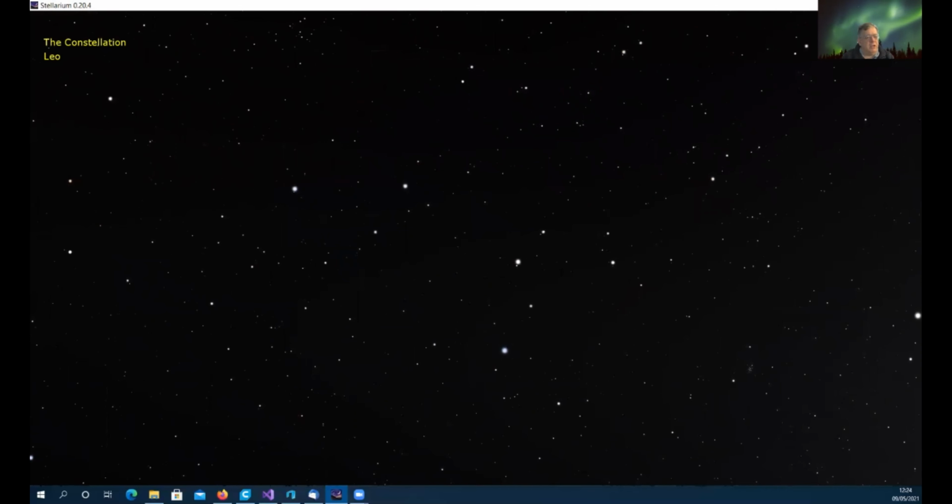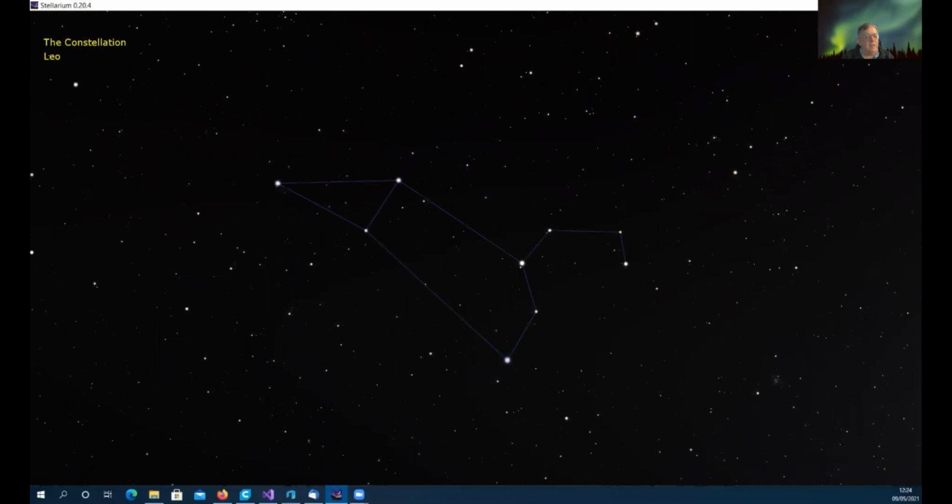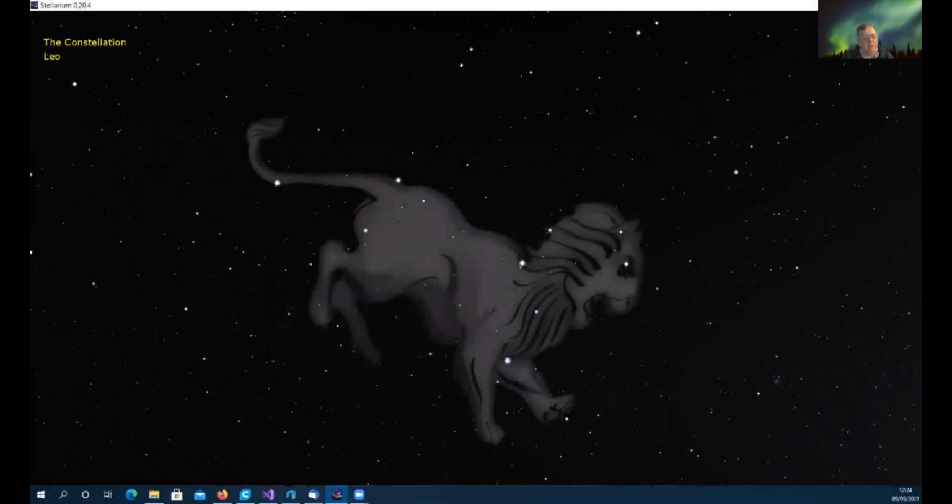Now, the first constellation we're going to look at tonight is the constellation of Leo the Lion. Here's the stick diagram, and it actually looks fairly similar to a lion, in my opinion. I can make that out. There's the graphic to show you how it's supposed to look.